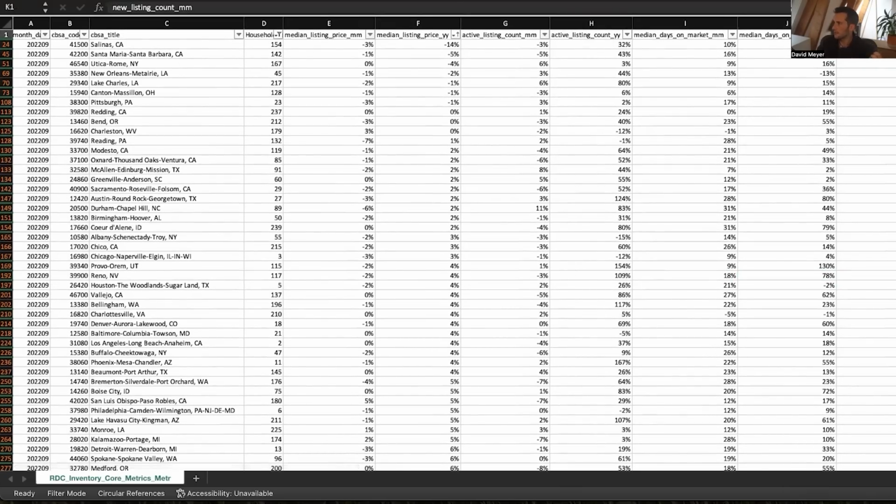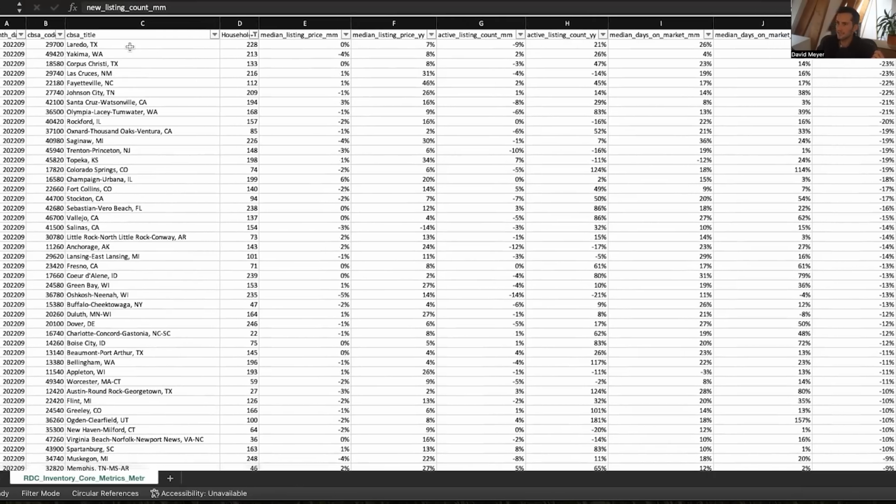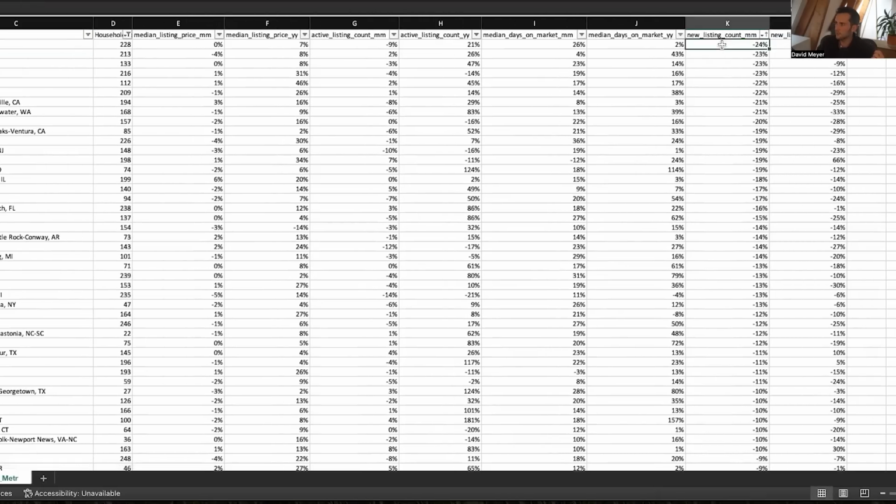Last thing we'll look at quickly here is new listing count. Let's just look at this. We're seeing in Laredo, Texas, new listings went down 24% in just a month. We're seeing Corpus Christi, Texas, 23% down in just a month.